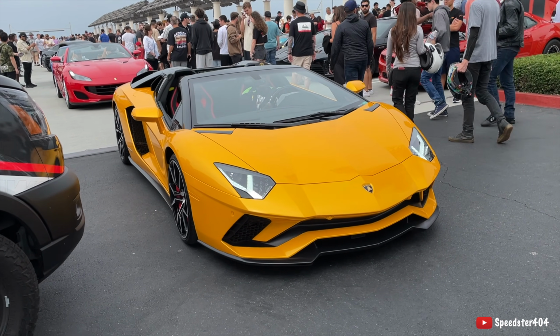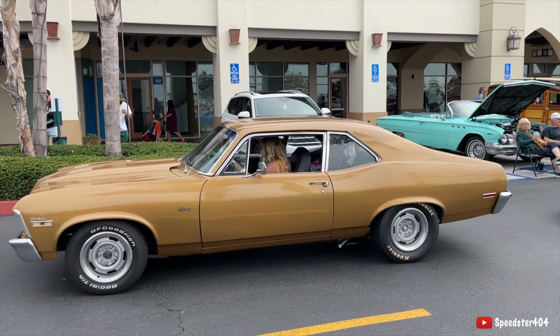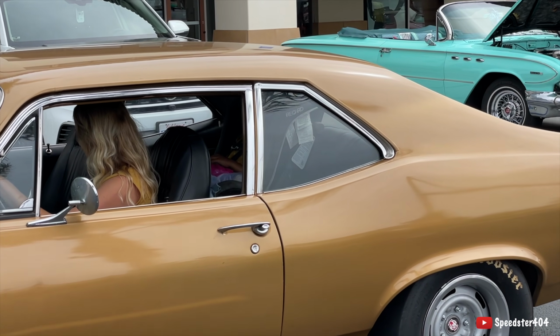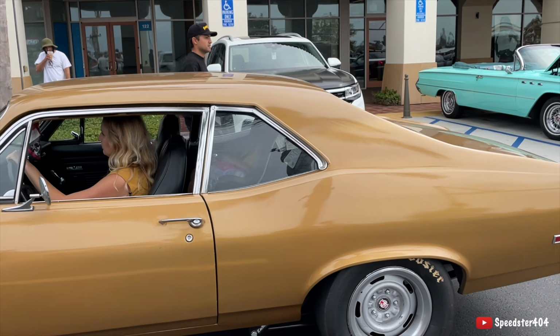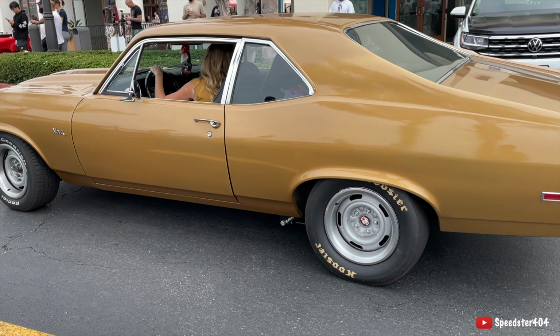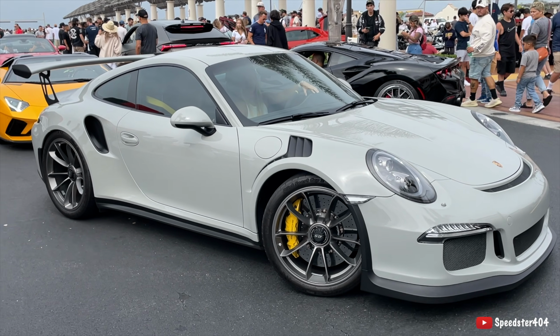Very nice color on the Aventador S. Lady driven, and even got a baby seat. The baby, wow, respect guys. Lady driven GT3 RS.